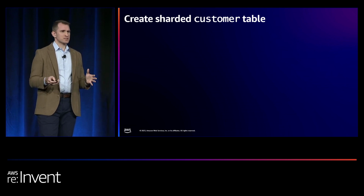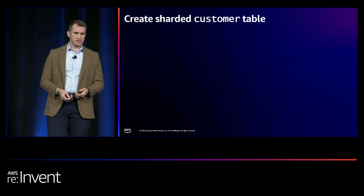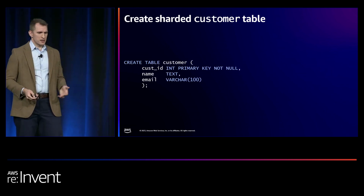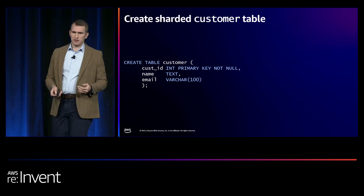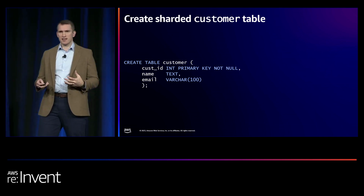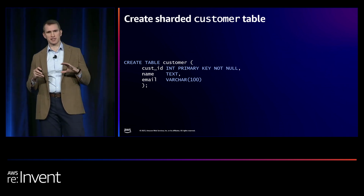So if that's sort of the conceptual approach to how you would map your schema into Limitless database, let's talk about the syntax you would use to actually go and create this schema. If this is the create table statement for our customer table, the approach we've taken to creating sharded and reference tables within Limitless database is to make it as much as possible like using existing Aurora and existing Postgres. And so we've left the create table statement alone.